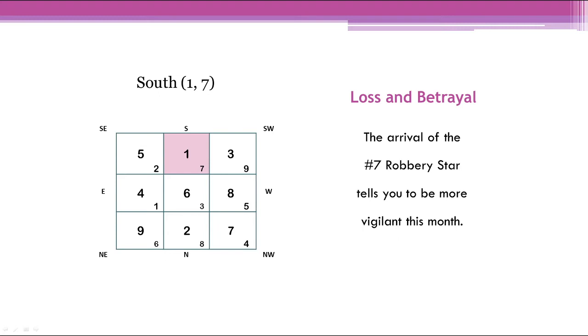And so avoid staying out late at night or going to unfamiliar places, as the number 7 also brings risk of money loss. And that can be caused by, again, robberies, accidents, and it can also suggest betrayals. So I would suggest just being careful and watching your backs this month. And again, keep this sector quiet for the month of January.